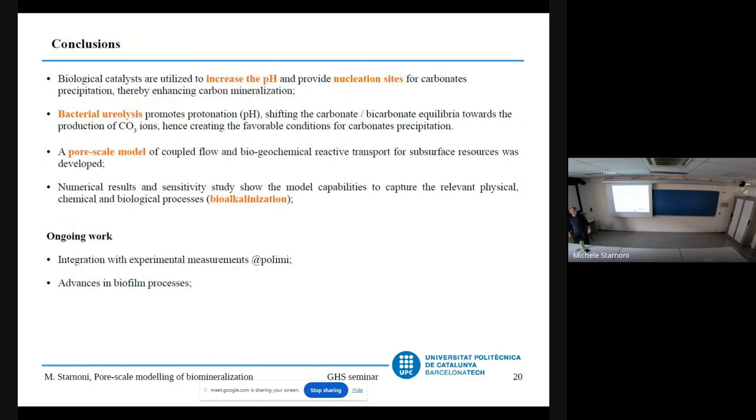So these are the conclusions. The main idea is to use the biological catalyst to increase the pH of the solution, so to enhance the carbon mineralization. This is done by the bacterial hydrolysis, which promotes the deprotonation, then shifting the carbon equilibrium towards the production of more carbonate ions. A pore-scale model of flow and biogeochemical reactive transport was developed and then applied to study the subsurface biomineralization.